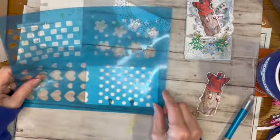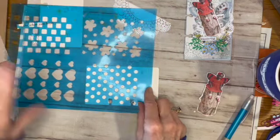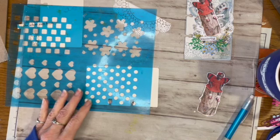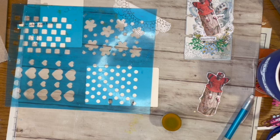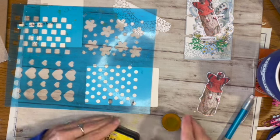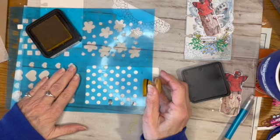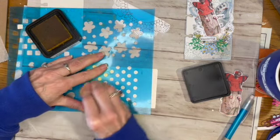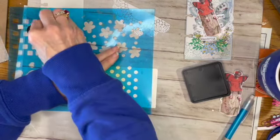I think I want red and blue. So maybe I'll do yellow for these dots. Oops. Or mustard seed, I should say. I'll just layer up a couple of different colors on this Rolodex card.